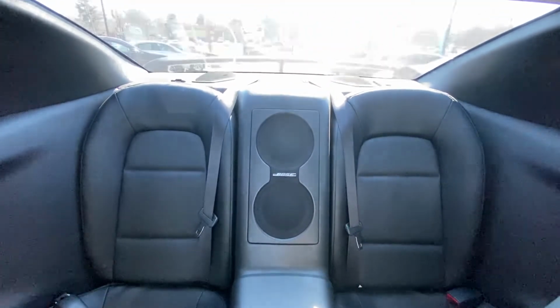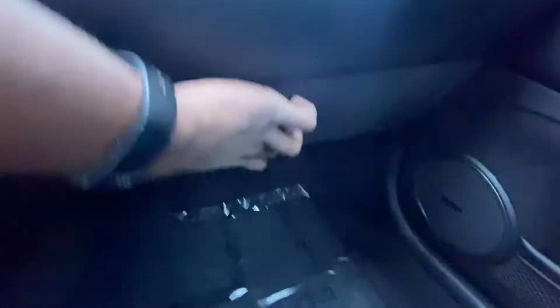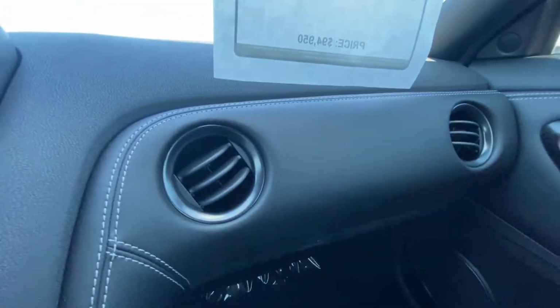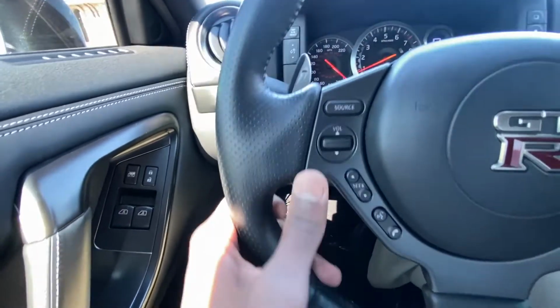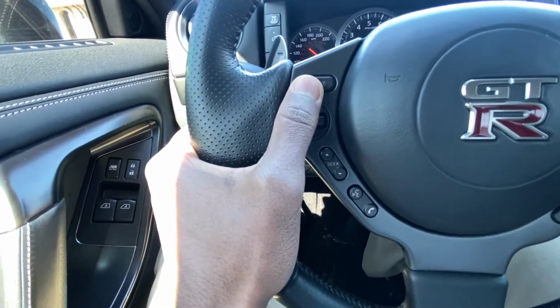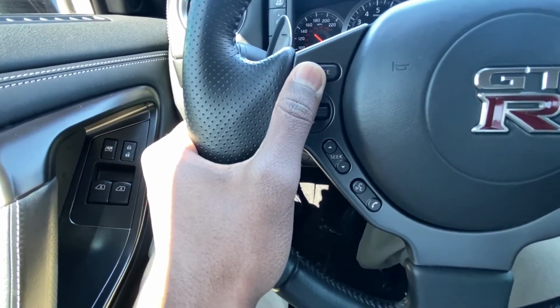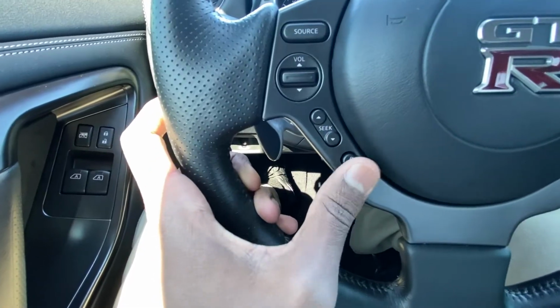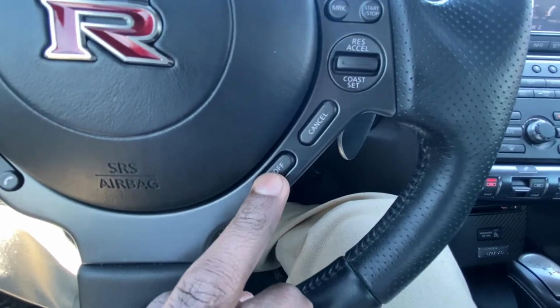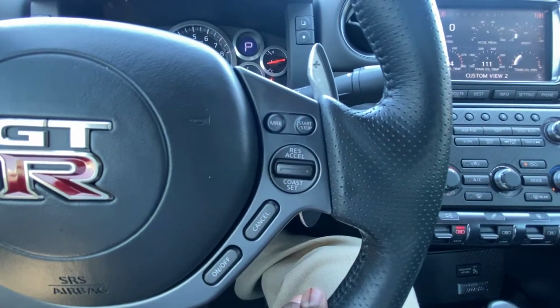And there's a view of that back seat again. There's our glove compartment. Then over here we have volume controls, track list station controls. We can change our source there between AM, FM, and then XM as well. And then we have Bluetooth controls here. Here are cruise controls here. And then we can mark for lap times here.